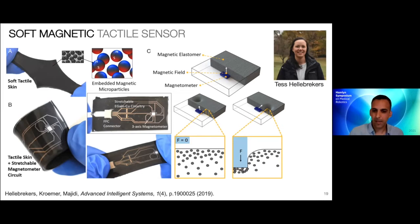Whereas past work focused on larger magnets, what Tess developed was a method of embedding microscale magnetic particles. These are neodymium particles, about tens or 100 microns, in a suspension inside rubber. Basically each one of these little magnetic particles functions like a little sensor. As pressure is applied to the surface or as the rubber is stretched, these particles will move and rotate, and that will induce changes in the internal magnetic field. That change of magnetic field can be detected by an embedded magnetometer.